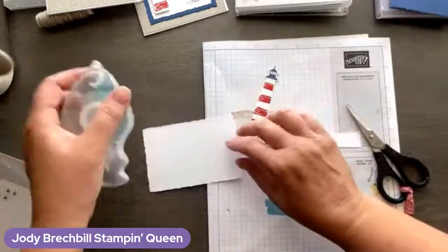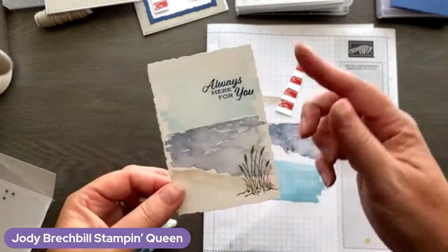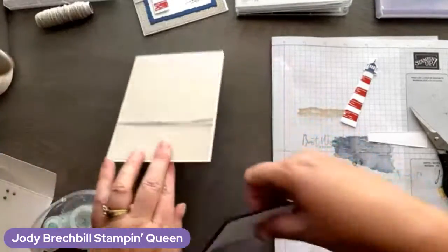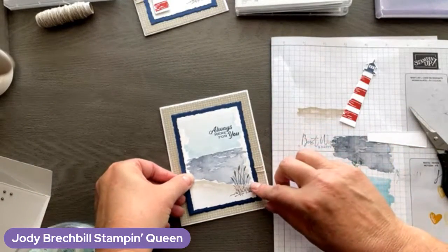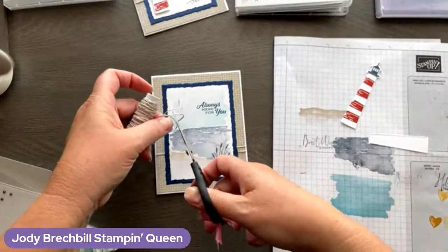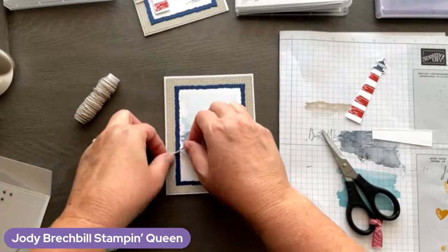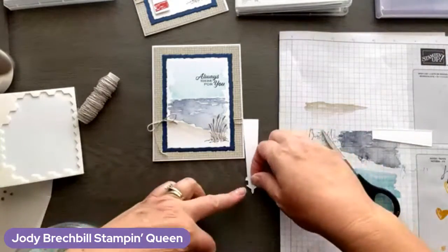There we go. Okay, let's add this one. I don't know if you guys noticed, but I die cut this ahead of time with the Deckle Rectangle. That's what that die cut is. And I did another one in blue. Card base, glue that down. Some linen thread here, and I'm just going to tie a bow here on the edge. There we are, super pretty. And then we'll add some Dimensionals, and we are ready to rock and roll. This is it. Super pretty cards.